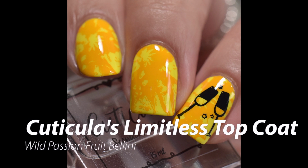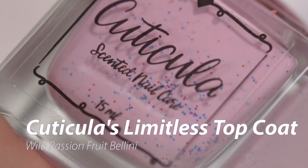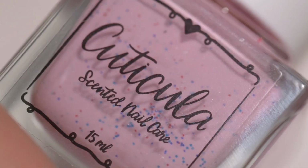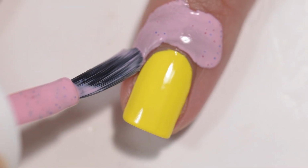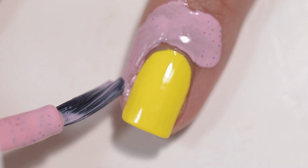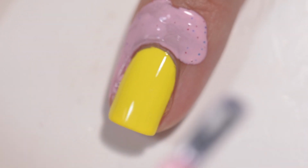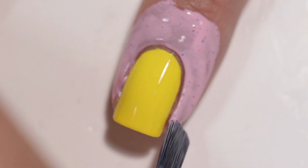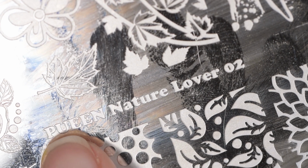So the Limitless Top Coat that I mentioned is coming in a duo this month with Cuticula's Nail Nectar, which is her cuticle oil. It is going to be in the scent Wild Passionfruit Bellini, and it is sold as a duo only, and it is going to sell for $16. This was inspired by a Passionfruit Bellini. The top coat comes in a 15 milliliter bottle, and the Nail Nectar will be 10 milliliters. There will be 290 of this duo available and 10 in the UK.